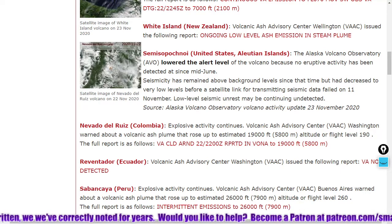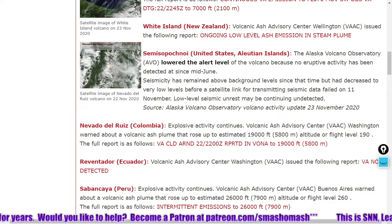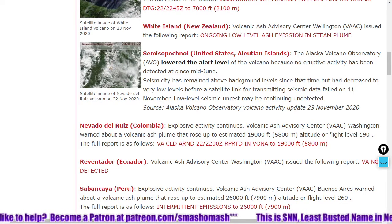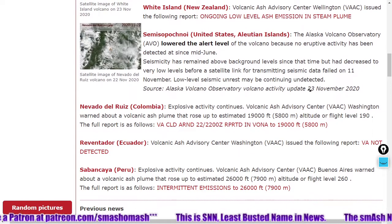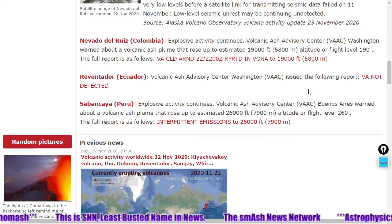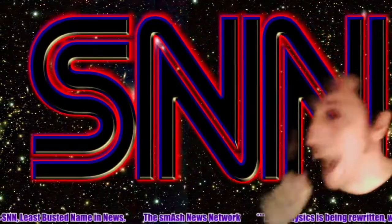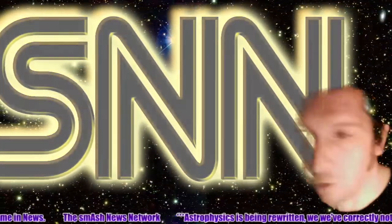Semisopochnoi in the Aleutian Islands has lowered the alert because no eruptive activity has been detected since mid-June. Nevado del Ruiz in Colombia, now erupting, exploding indeed, producing a 19,000-foot ash plume. Reventador, volcanic ash not detected, don't pole vault the caldera, and Sabancaya exploding, producing a 26,000-foot ash plume. And here at the Smash News Network, we would remind you that hang gliding over an ash plume of that size could be unfortunate for your health.